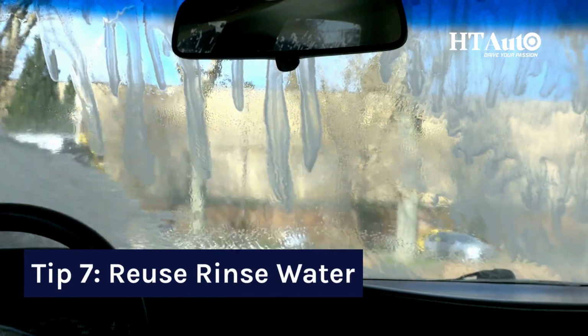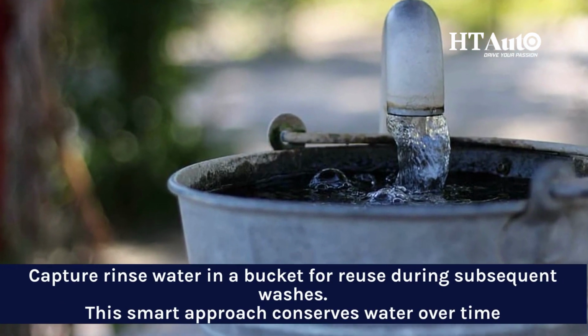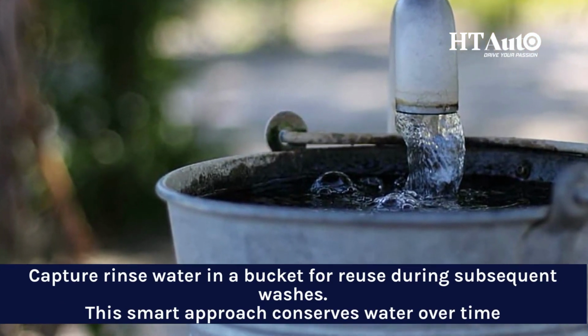Tip 7. Reuse rinse water. Capture rinse water in a bucket for reuse during subsequent washes. This smart approach conserves water over time.